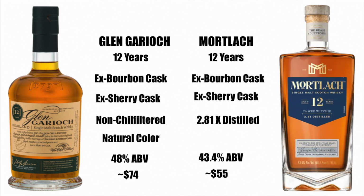So, if you can't tell already, it's pretty obvious. I prefer the Glen Garioch over the Mortlach. I think it's a better whiskey. That being said, I really like the Mortlach. And if you look at the prices, there's a significant difference between the Glen Garioch and the Mortlach. So you have to take that into consideration.